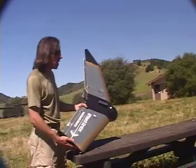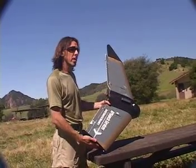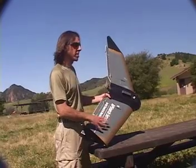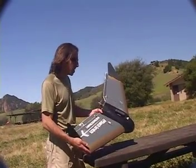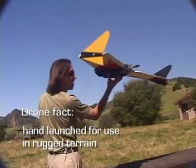What we're going to do is we're going to remain completely mobile, so we'll just be operating out of our vehicle. We have nothing that we need to set up. We're just portable laptop, portable computer systems in the aircraft. How do you release it? You hold it in your hand. It's a hand launch.